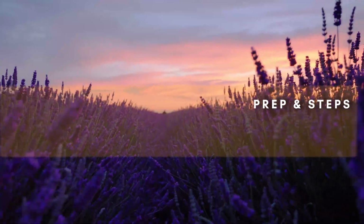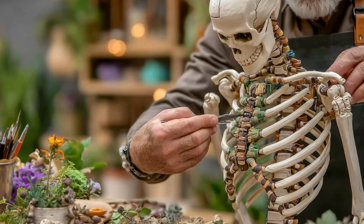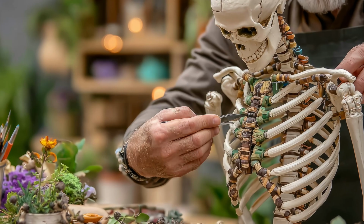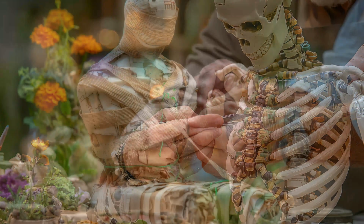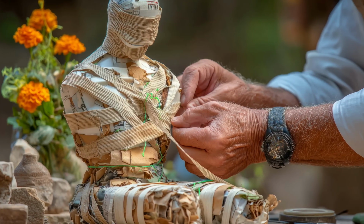Preparation steps. Ready for the 5-step plan to monster-making greatness? It's easier than you think. First, you'll build the skeleton or armature using your PVC pipes. Think of it as a slightly terrifying stick figure. Next, you'll add the bulk, packing on newspaper and tape to give your creation its shape.